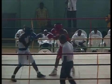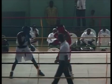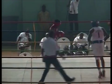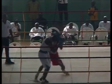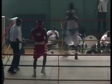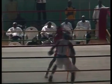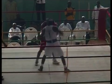Yilman, the man in the red corner, looking for a body shot. Fans seem to be impressed with that. Looking for some body shots. Brilliant combination. Magnificently done that time. Superb from Yilman, the man in the red corner. Not giving that man any breathing space. He landed a delightful right hand that time.